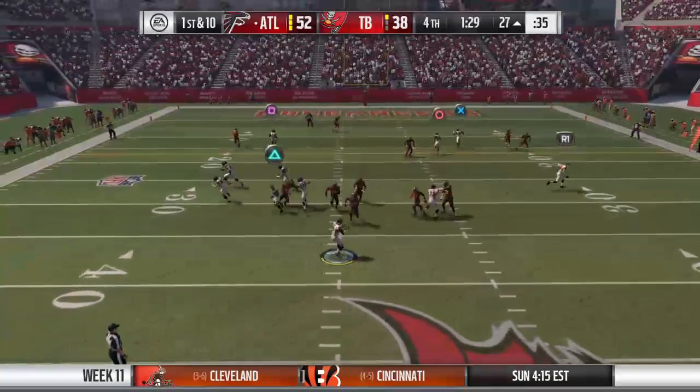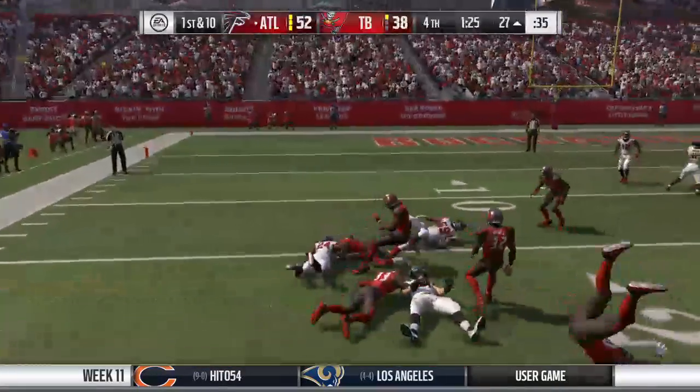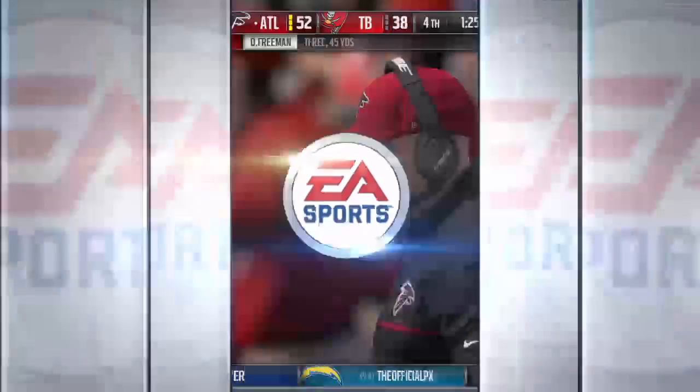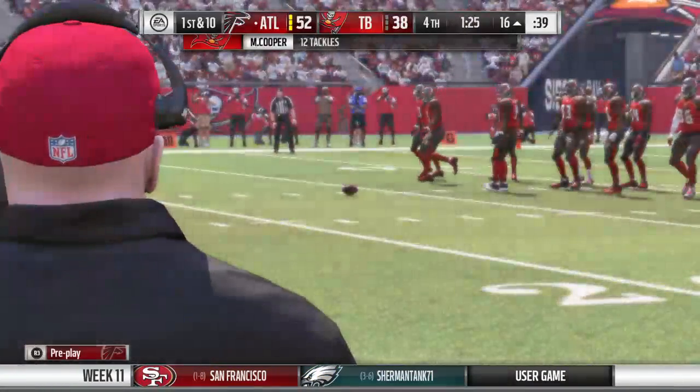They'll throw on 1st down with Ryan. They'll set up the screen for Freeman, and he's brought down. And play is stopped here. Timeout. It's the defense calling the timeout here. That'll be their 3rd and final stoppage here as we step aside.